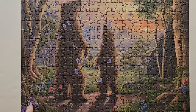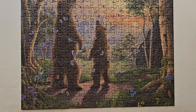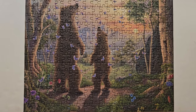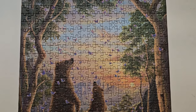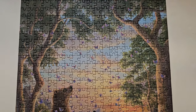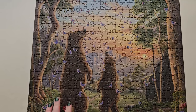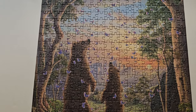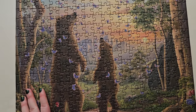And as for the time, it took me 2 hours and 55 minutes, so actually pretty much the same amount of time as the 1,000 piece puzzle. And that just goes to show that the difficulty level of a puzzle has a little to do with the piece count, but a lot to do with the image. This was a difficult image. The 1,000 piece puzzle had a very easy image. So they ended up taking about the same amount of time.